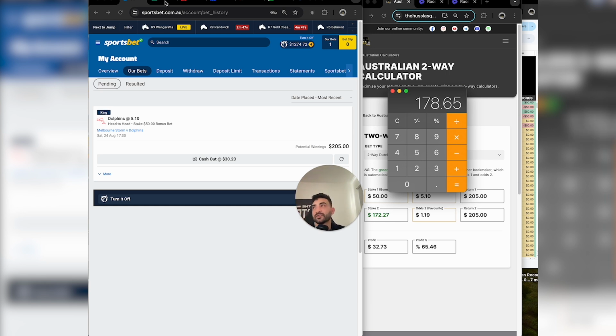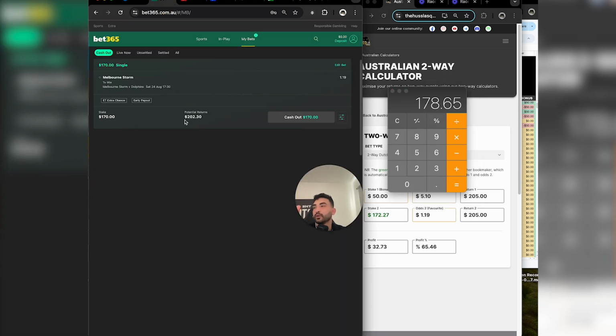$178.65. If you go back to the start, remember what was our outlay? Our real money outlay was this. We've still made $8.65, which is technically 17% bonus turnover, which is yuck, but you still profit. So in the event of a rare draw, if this was to happen, that's what would happen.